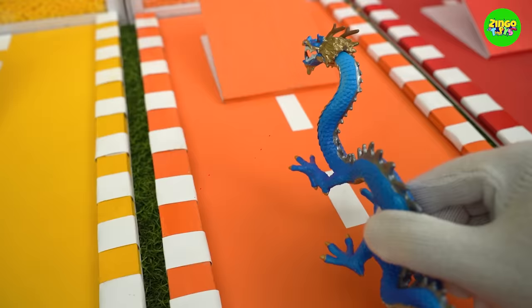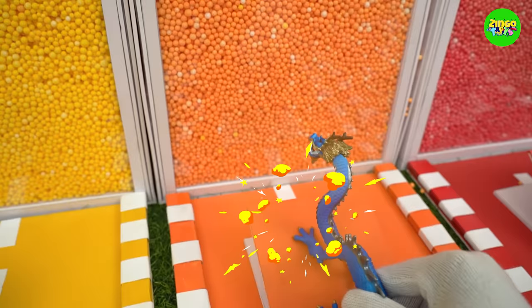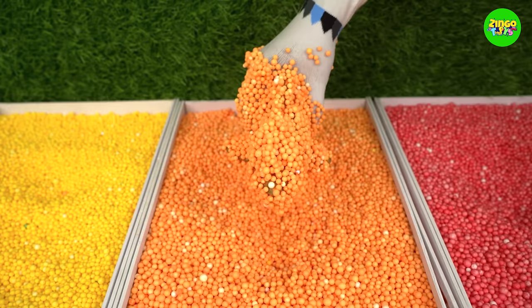Whoa! It's a blue dragon! This dragon wants to dive too. And now it goes inside the orange box. Hmm, now what is this thing? It's covered in orange balls.